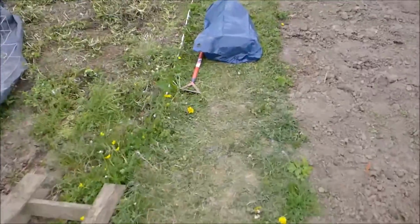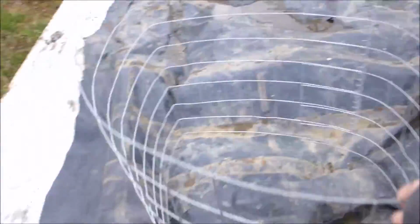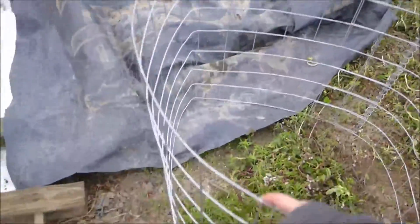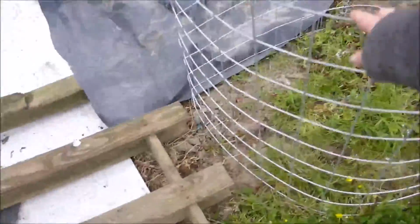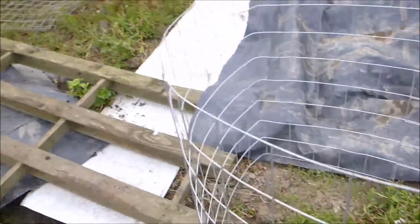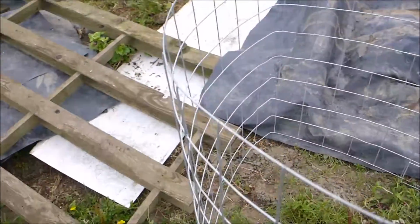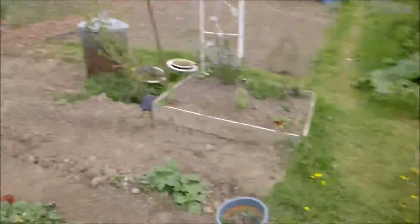Oh, sorry, it's biting my finger. These cages that we got, we picked these up yesterday behind the back of our garden centre that we go to. So they're big, round, but we squashed them to get them in the car. Cages with a spiral connector. What we're going to do is, I'll see if I can carry it round, let me show you. Carrying a weed with me, never mind.